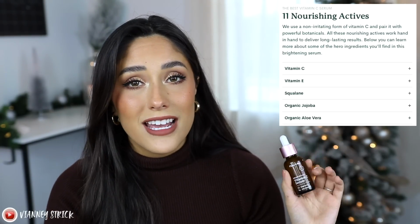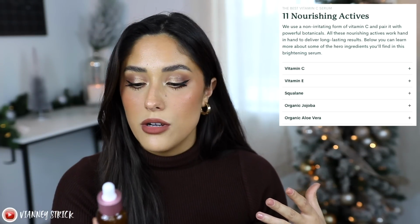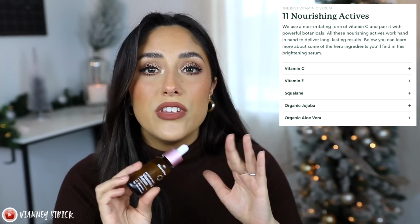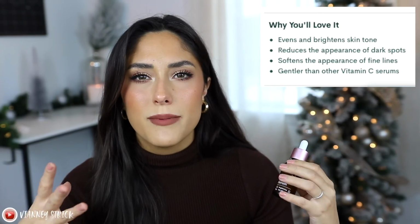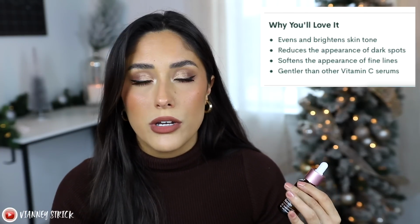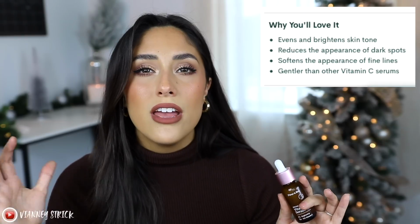So this is actually called the Nectar of C Vitamin C Serum. What's really cool about it is that it actually has 10 nourishing actives. So I've been really enjoying this. I figured I would let you guys know of a vitamin C serum because I feel like we all need one anyways. And this one is not super greasy feeling. It actually makes my skin feel nice and tight, and it does sink into the skin really quickly. So I do like to put this on before makeup because it sinks in a lot faster than the Dermalogica one. So I have been loving this.